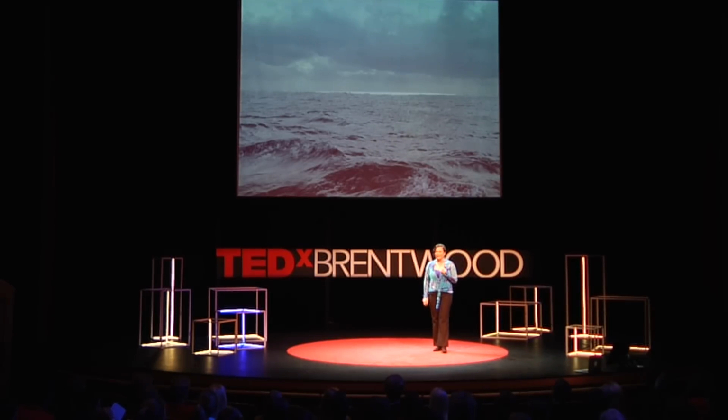When you've had the chance, as I have, though, to go out on the water so far away that you can't see land anymore in any direction, you realize how small one person or one boat is compared to this huge expanse of salty water that covers most of our planet.